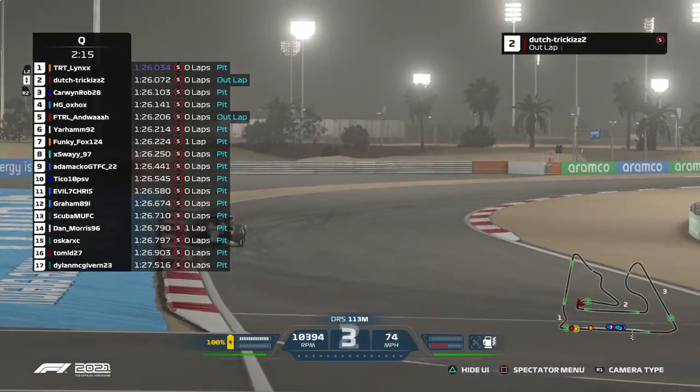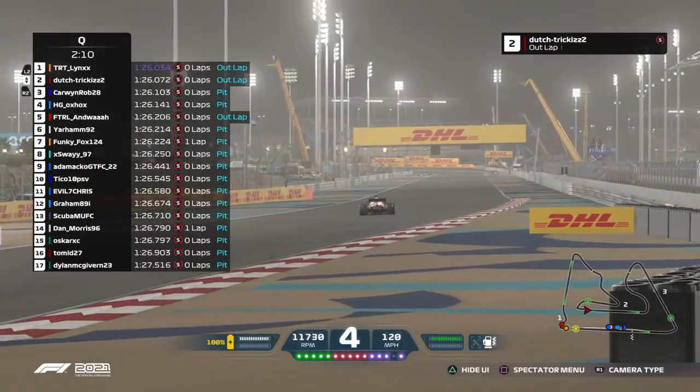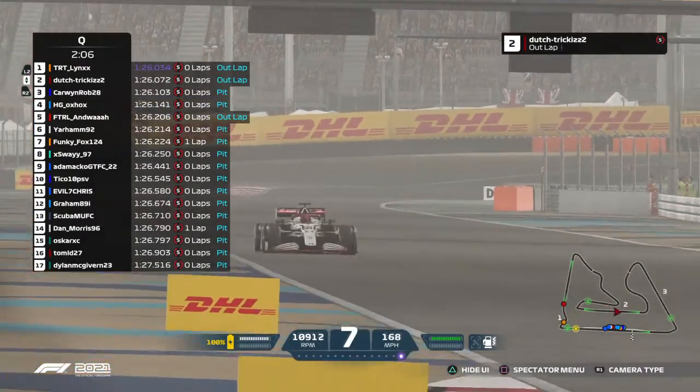Here comes Andy. Here comes Lynx. Off the track, then the final run's about to start. Expect the track to get very, very busy, so hopefully Dutch will not have his lap baulked.